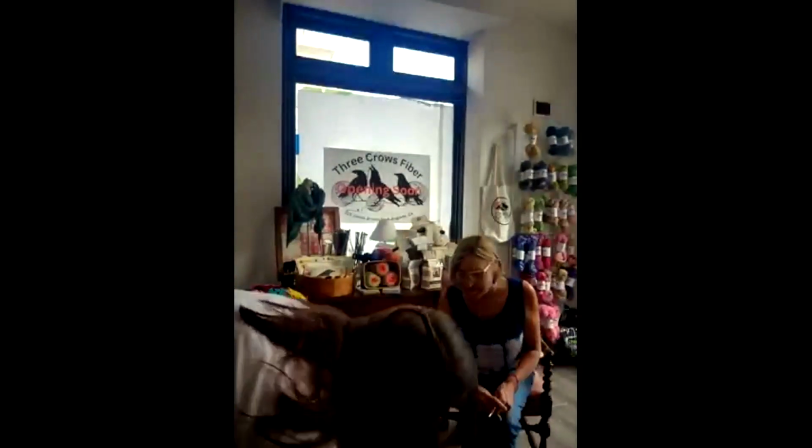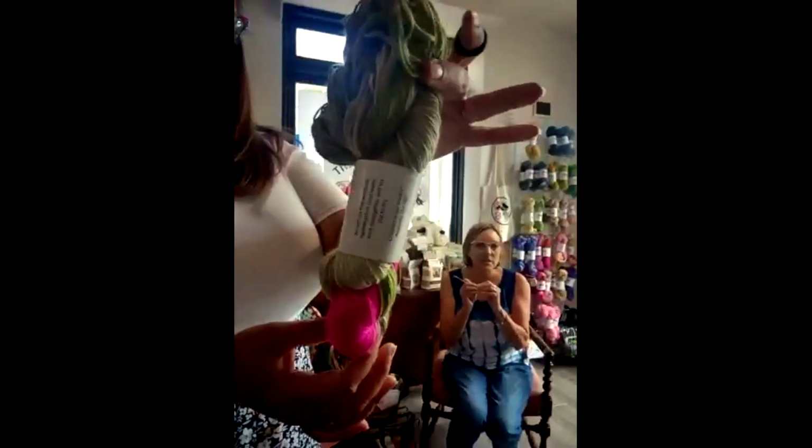You want to talk about the assigned pooling yarn? I got to experiment with an assigned pooling. And so just a little section is dyed so that when you get to that hot pink section, you can make a little floret. And so it's an interesting thing, but I have a shawl that's about halfway made with that, and it's really quite lovely.